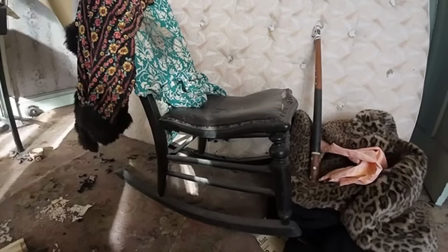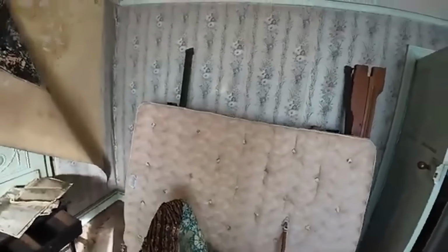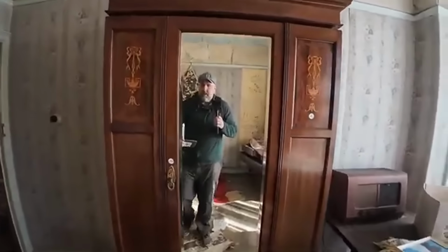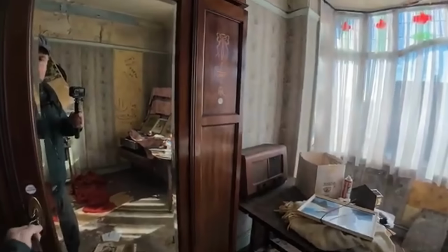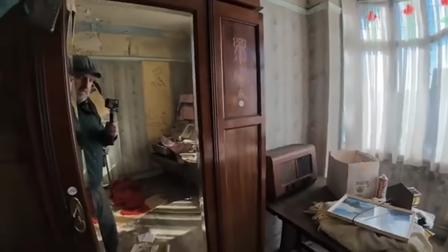Look at the old rocking chair. Down there. As long as that doesn't start rocking while I'm in here, we're okay. Good. There's me, hello. Let's have a look inside. It won't open. I'm not going to force it and break it. Any good explorer will tell you we don't do that sort of thing.